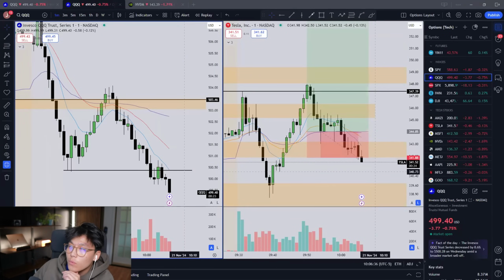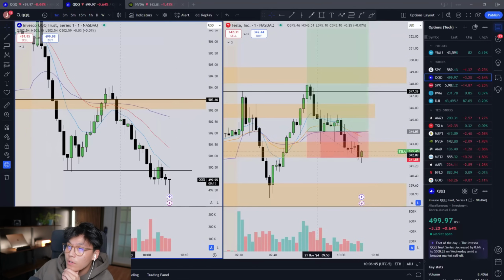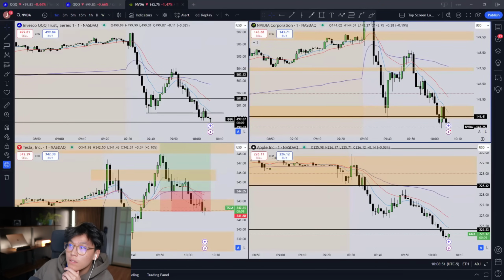Q showed no weakness. Tesla, I just ended up cutting the starters on Tesla. I didn't take any off at high of day, so I took the loss on the starters. Tesla's still looking good on the higher time frames, if Qs can reclaim on the higher time frames, for a move back towards the upside.